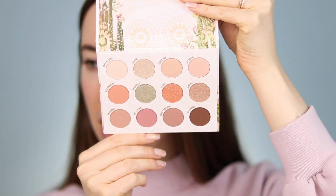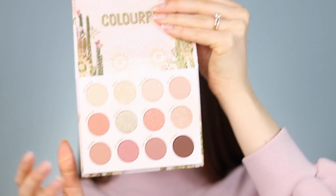Here's what the inside of the palette looks like. So it's a good neutral palette. There is a pop of green right here, which is kind of fun. I think there's two Super Shock formulas. There's some mattes, there's also some metallics, and the packaging is just so cute. The text is raised on here. It has a really nice texture. I'm into those little things. I noticed those things on packaging, and so I really like what they did with the texture on that package.